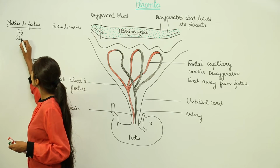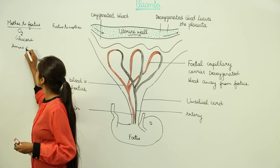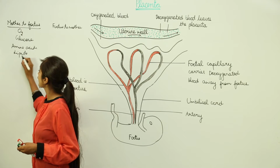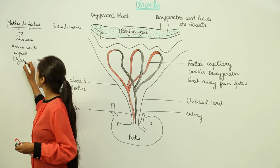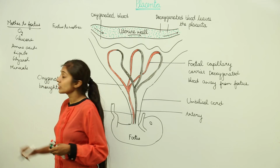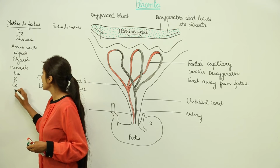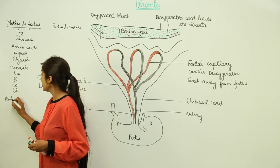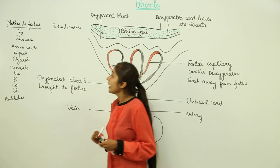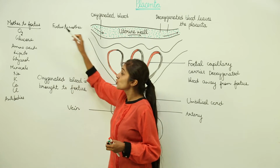Then glucose, amino acids, lipids, glycerol, and minerals. These minerals include sodium, potassium, calcium, chlorine, and certain antibodies. Then what does the placenta take from the fetus to the mother?